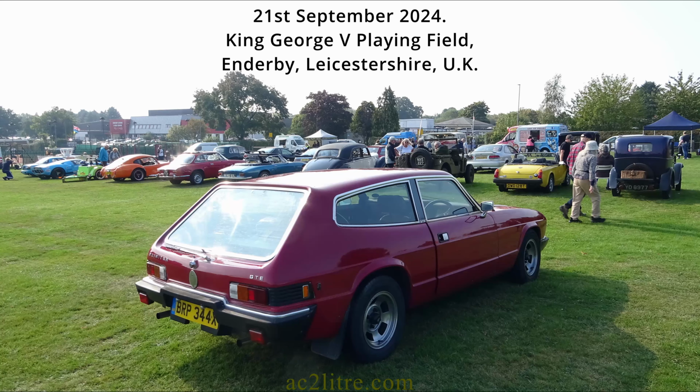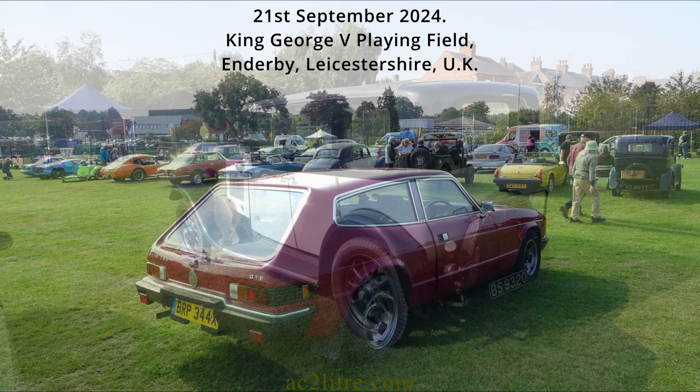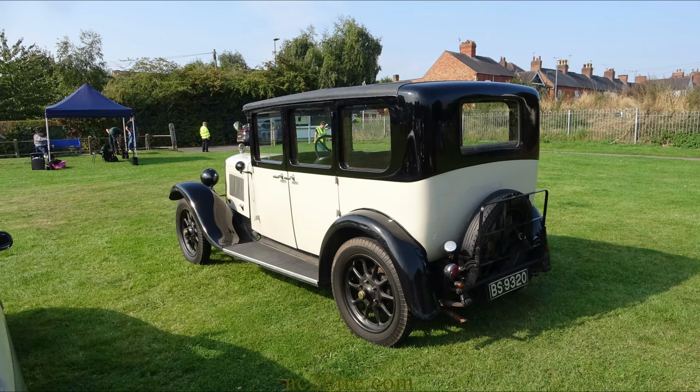Welcome everyone to my coverage of the Park in the Park Classic Car Gathering in Enderby. Enderby is to the southwest of Leicester.